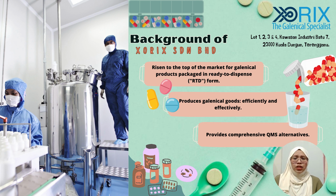The vision is to become the number one Galenica pharmaceutical company. And lastly, the mission is to address the supply deficiency of Galenica medicine in hospitals using our dedicated Galenica pharmaceuticals ready-to-dispense manufacturing facility.